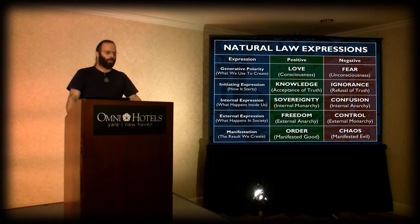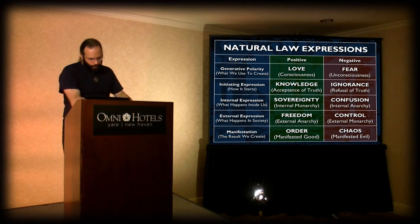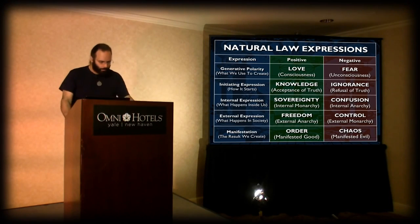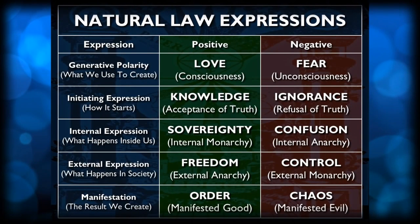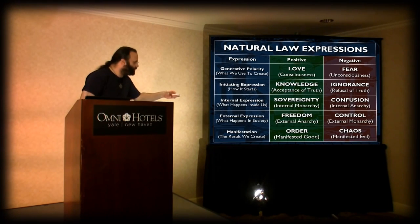So that's our chart, and one last thing I want to say about it is that the manifestations or the expressions of natural law are what I would call unilateral. They don't cross into each other, okay? There's no such thing as, well, I've accepted the truth and I've developed knowledge, so now I'm in a state of confusion. It doesn't work like that. Okay? You can't go from ignorance to sovereignty, to the understanding that you're sovereign. You cannot cross the area of these charts.